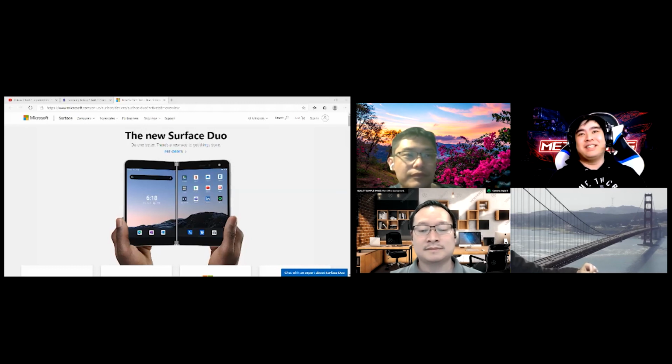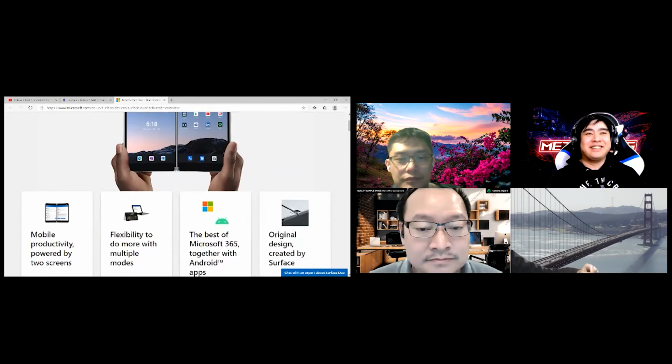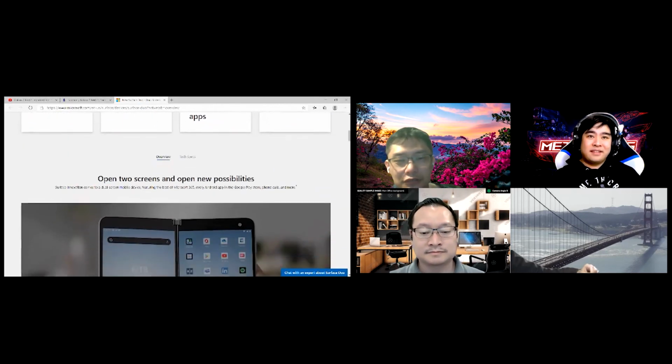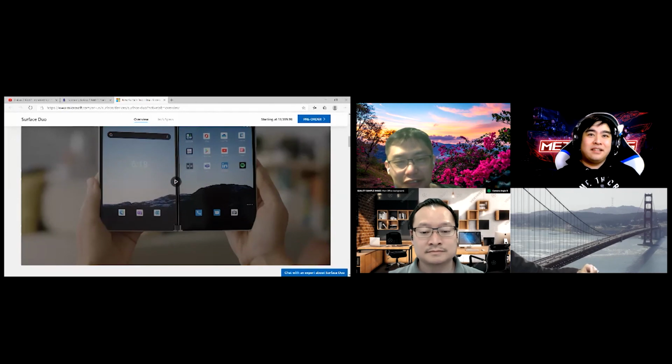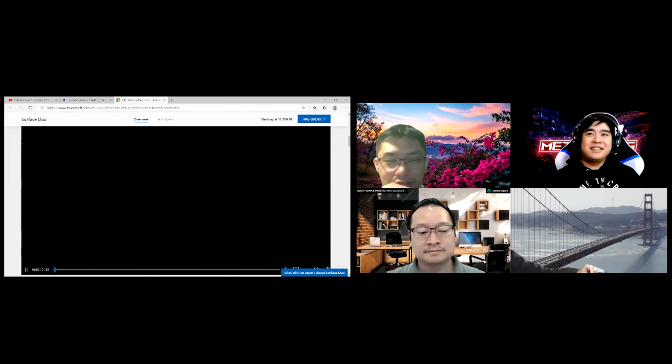Plus the bezels on the top and bottom look completely ugly. Like going back to old style, like what the heck? Definitely. Yeah, I can see what you mean. That just doesn't look as stylish. It does not look as stylish at all.